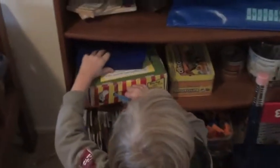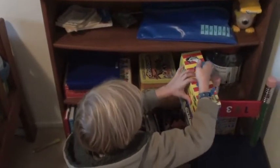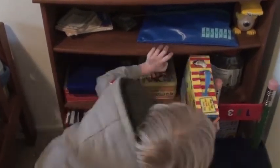And you got your books. And I should be actually making this a bit better. Tidy up. That's alright. We don't have to do that now. And what books do you have down there, Austin? Lots of Dr. Seuss books?